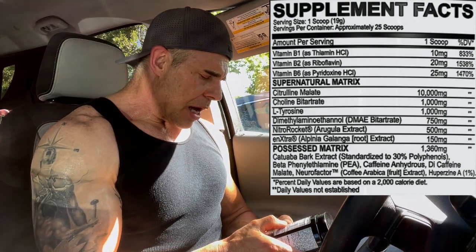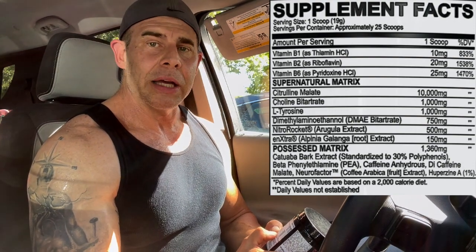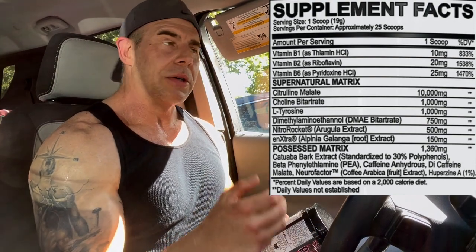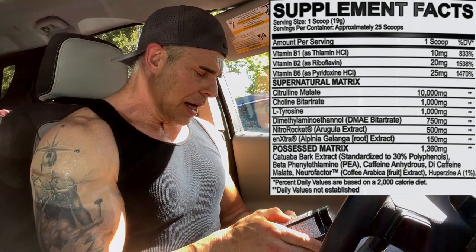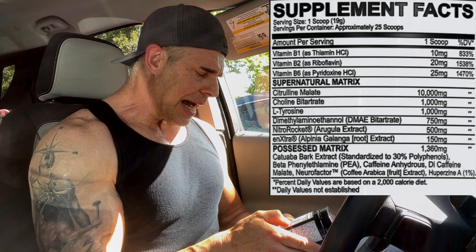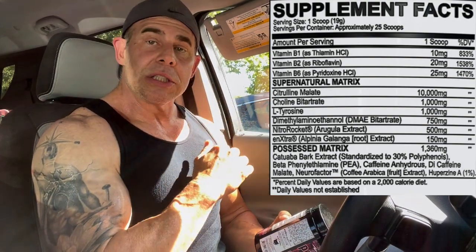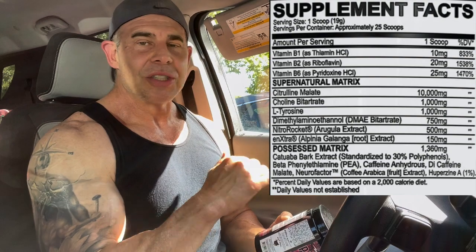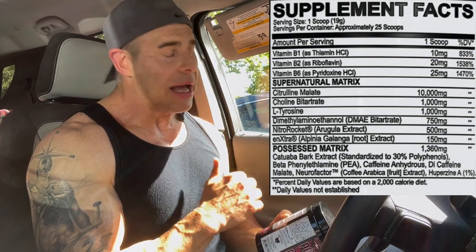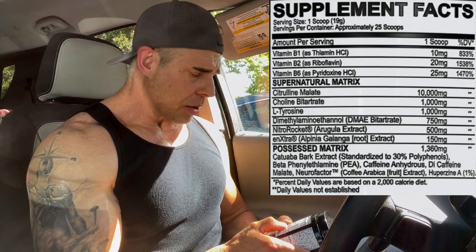Then we have beta PEA. This is a nice ingredient, especially coupled with araya and hordenine. This is for mood, energy, focus, concentration, fat loss. Then we have caffeine anhydrous and dicaffeine malate, which is a slow-acting caffeine. Just so you know, even though this is a mystery matrix, they did put on the bottle here that there's 400 milligrams of caffeine. Nice. There's no alpha yo in this, so at least they listed that. I love it. So we have 400 milligrams of a caffeine kick on this thing.